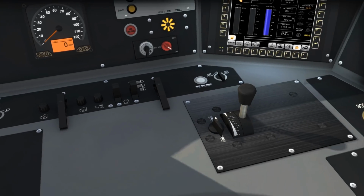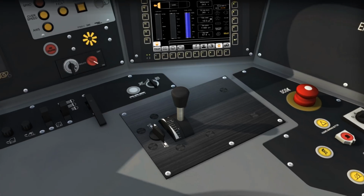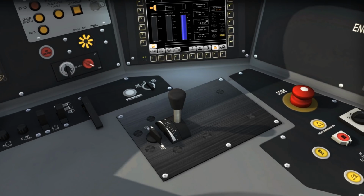If we continue around the cab now, on the right hand side here we have the throttle control, which is actually a combined traction and brake controller with this particular locomotive. It's currently in the idle position. As you pull it towards you, you have 8 notches of power that you can use to move the train, and if you push it away from you from the idle position, it applies the dynamic braking, which is of course a braking system only used on the locomotive.